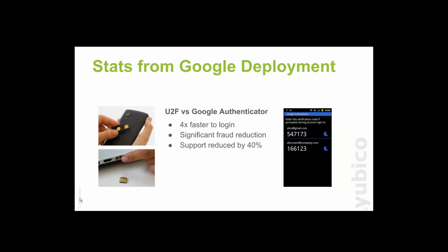So when they did this, they found they no longer offered the mobile authenticator to their own staff, and they found out that U2F was 4 times faster to use, that the simple touch of a U2F YubiKey was faster than having to pick up a phone, open an app, and retype a password, 4 times faster. They also found out that one of the reasons that they deployed U2F was for security.